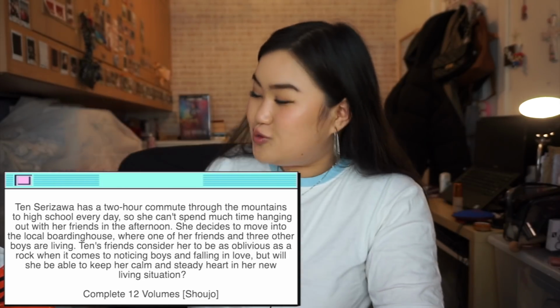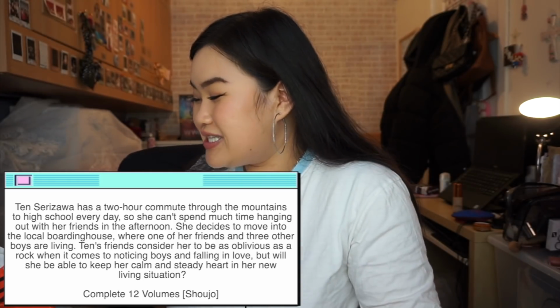I do have volume 2 somewhere here in one of my packages, which you guys will see me unboxing in the future. But yeah, I can't wait to read that volume. This series is a light-hearted read, I will say. I'm currently not super invested in it yet, as I've only read volume 1, and I do have volume 2 in some of my packages, so I will continue reading the series soon.